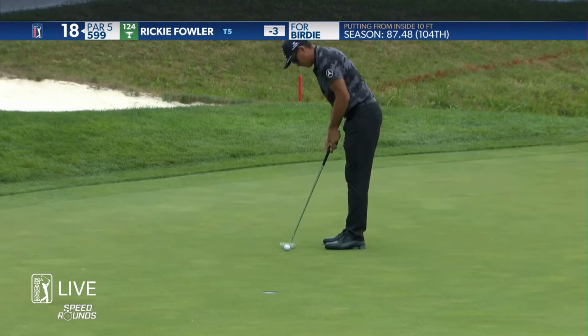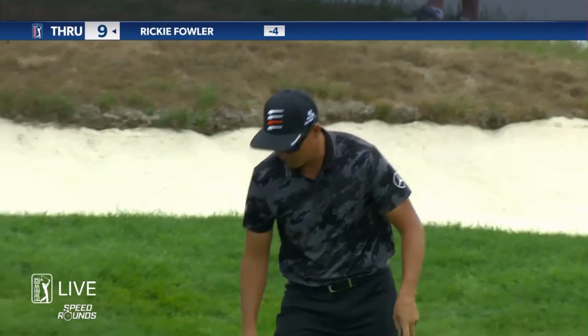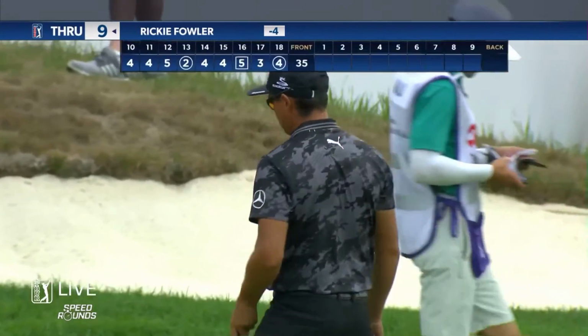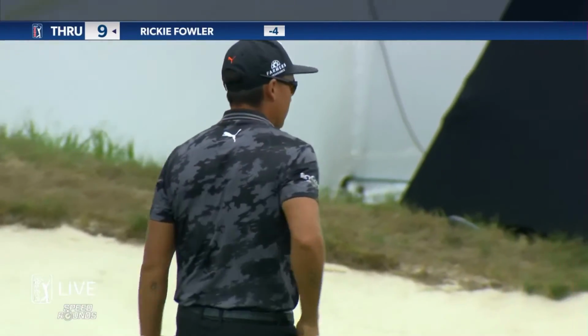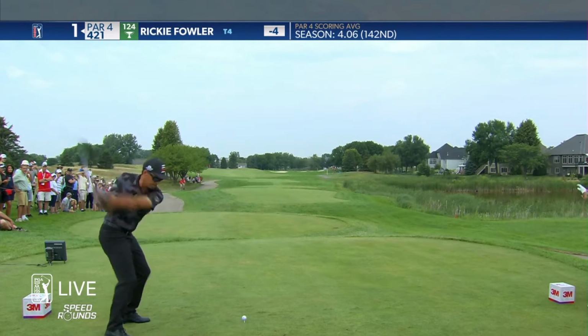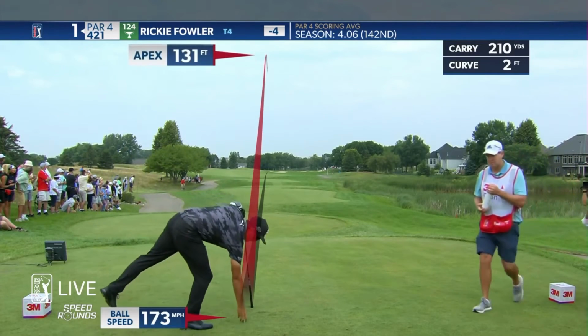Looks like a right edge putt from my perspective, and right in the middle. Fowler, 4 under par through 9 holes. He is rolling. He has to definitely keep it right of that far left-hand bunker that you see. Anything left of that will run through the fairway. And that's starting to bleed a little bit to the right.